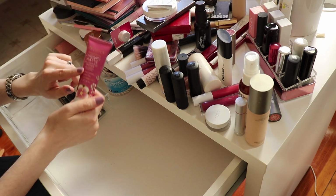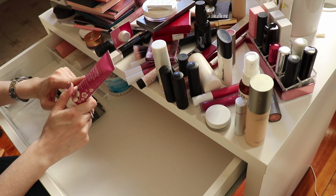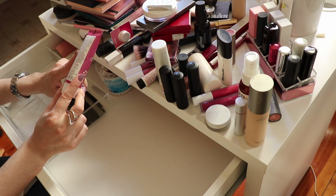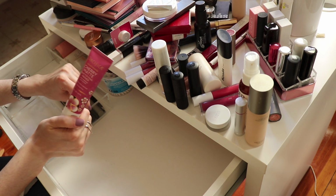That means that this Cherry Matte mattifying primer from Pacifica, I actually may end up decluttering this because I just don't use it, and also it is really strongly scented. I'm gonna put this in a maybe pile. It might end up being decluttered.